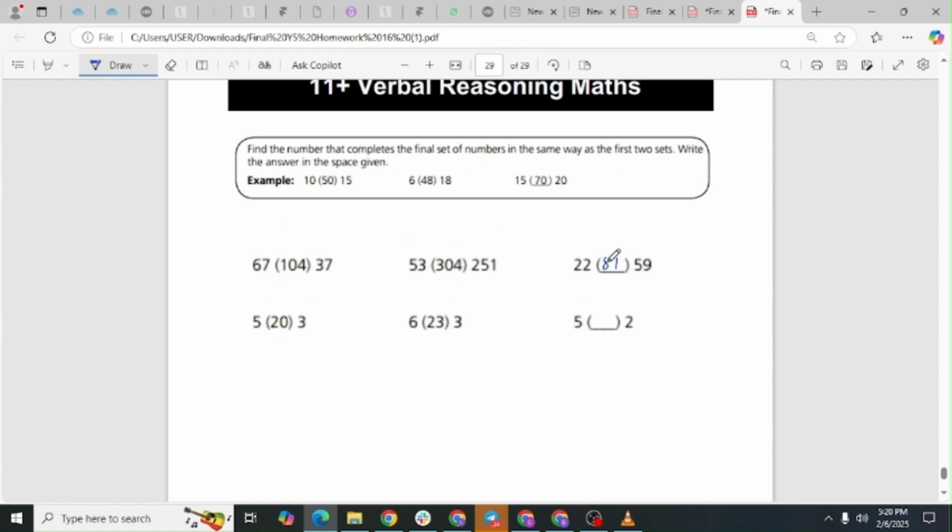Alright, question 2. We are given 5 (20) 3, 6 (23) 3, and 5 (blank) 2. Finding the rule: first number times third number plus 5 equals middle number. 5 times 3 plus 5 equals 20. 6 times 3 plus 5 equals 23. 5 times 2 plus 5 equals 15. The missing number is 15.